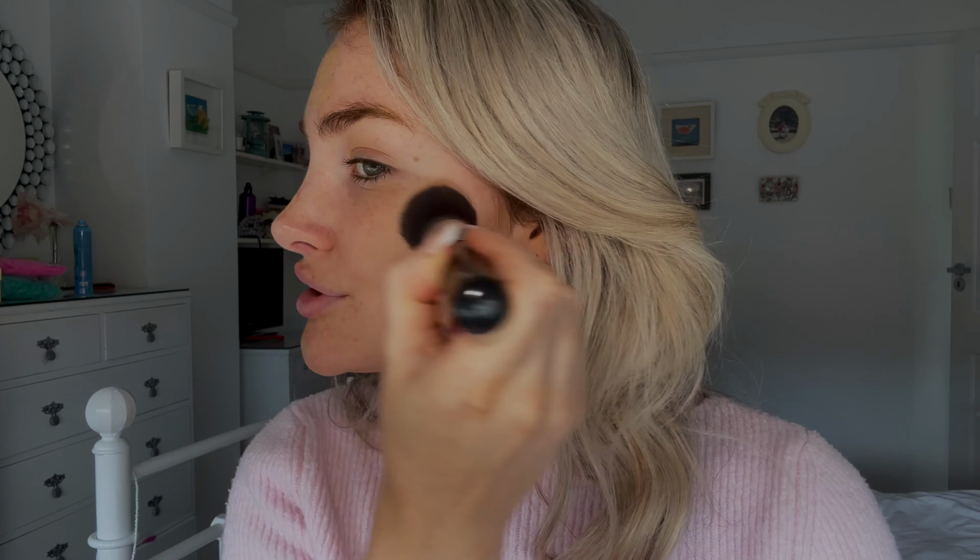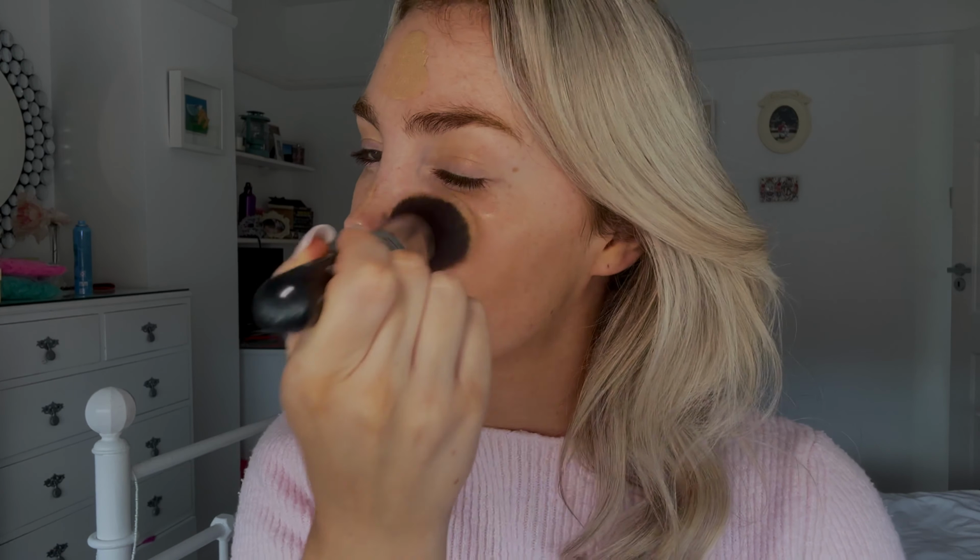So I'm going to begin by using my Charlotte Tilbury Flawless Filter for that gorgeous base, that lovely glow. So I'm using the shade 4 Medium. I'm just going to put a little bit on my cheeks, my chin, my nose, and my head. Then using the Zoeva 401 buffer brush, I'm just going to buff it all into my skin.